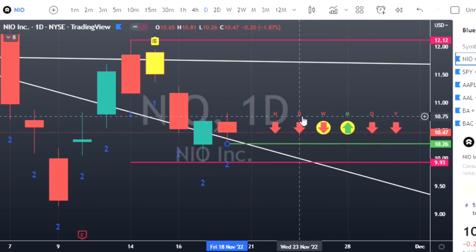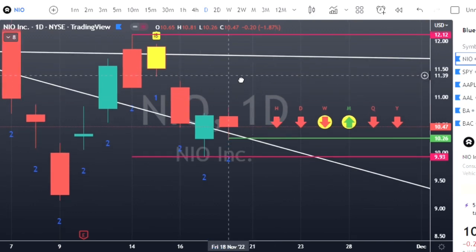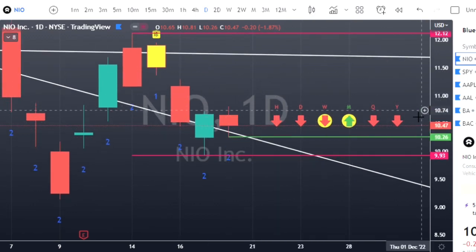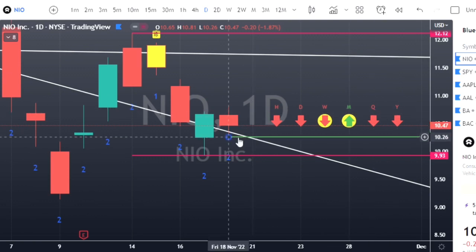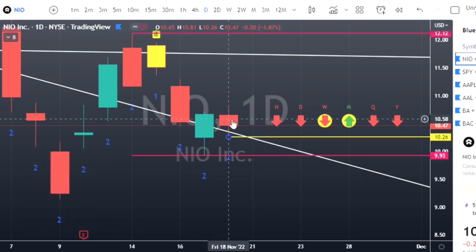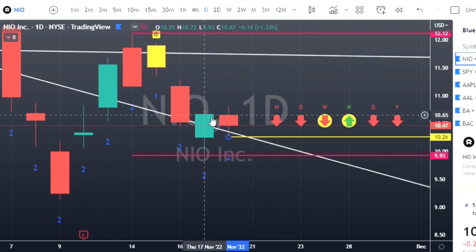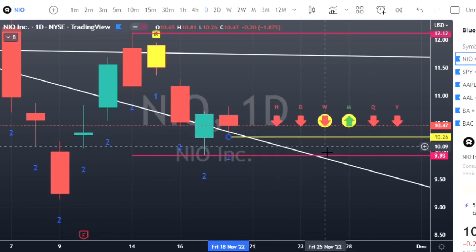So let's get started on the watch list. I'm going to start off with NEO. NEO has a 2-up that finished red, and when we have that 2-up that's red, for the most part we're always going to look for a trend back to the downside, because that's what probabilities tell us. When we have a 2-up, meaning a directional candle, we only break the high side of the previous candle right here. We're going to look for that to trend back to the downside. So we're going to look for puts on this thing at $10.26.